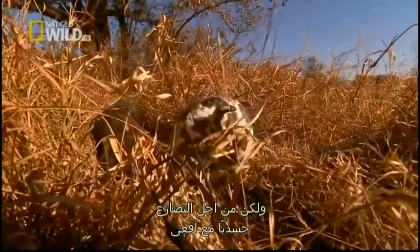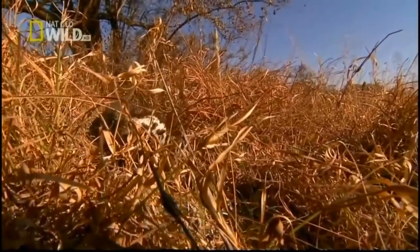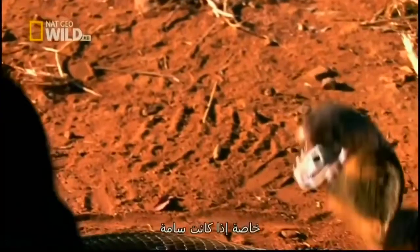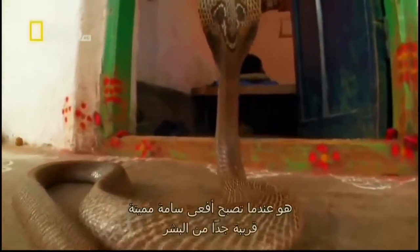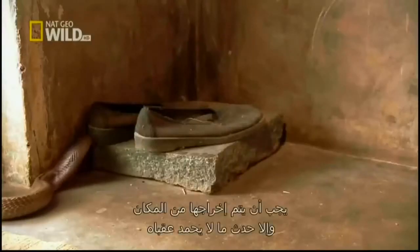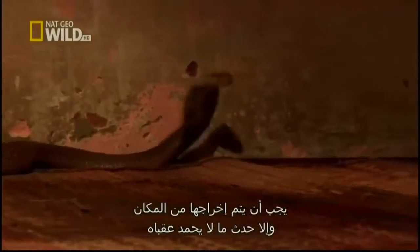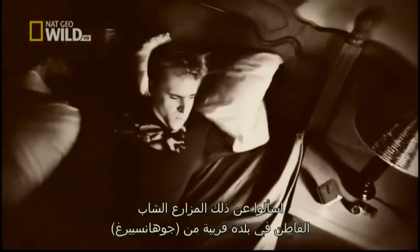But to physically wrangle a snake, Brady's snakebot must be able to actually grab it, especially if it's venomous. One of the most terrifying snake-catching scenarios is when a deadly toxic serpent ends up close to humans. It has to be removed, or bad things can happen. Just ask the young farmer from a small town not far from Johannesburg. His day started normally enough.